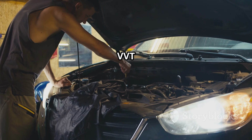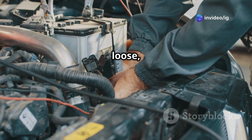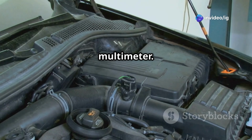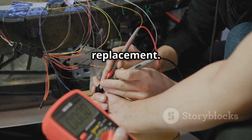Next, inspect the VVT solenoid and wiring. Look for oil leaks, dirt buildup, or broken wiring connectors. If wires appear corroded or loose, you'll need to repair or replace them. Then test the solenoid with a multimeter. Disconnect the solenoid and measure its resistance. If the resistance is too high, the solenoid may need replacement.